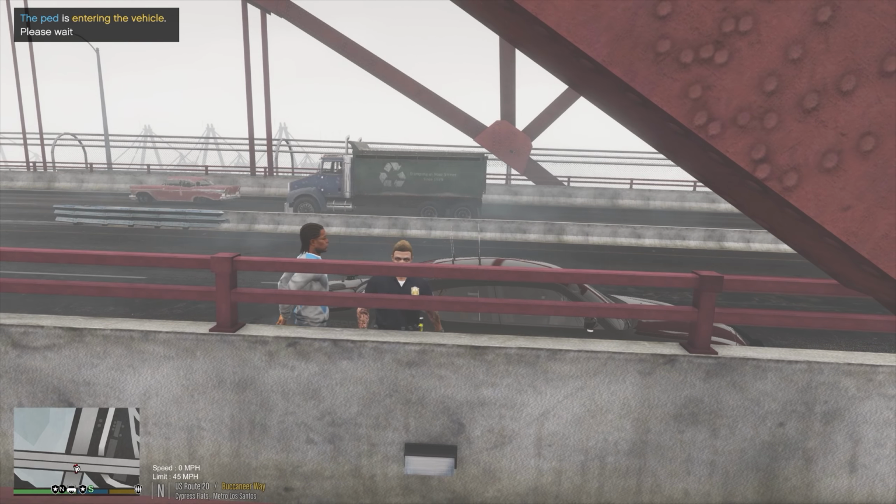Alright, let's see what this guy's issue is. I don't have a lot of room on that side, so hopefully nobody runs me over. Hey, how you doing, buddy? I'm Doug with the Los Santos Police Department. The reason I'm stopping you today is for your speed, okay? Speed limit is 45 through this area, and you were well over 50, okay? Do you have your driver's license, registration, and proof of insurance on you, man?